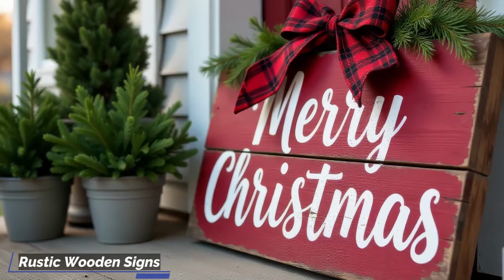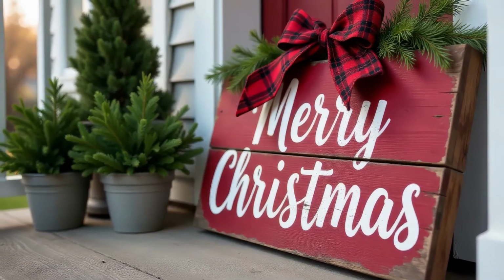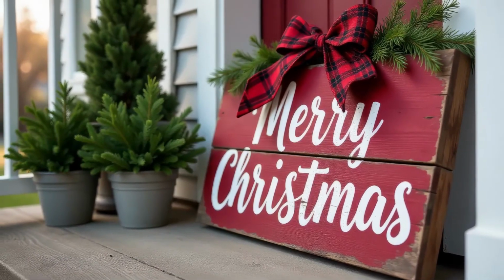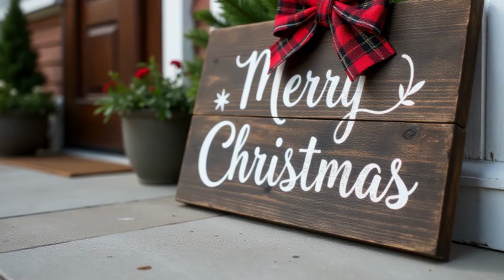Add a touch of rustic charm with Christmas-themed wooden signs. Choose sayings like "A Merry Christmas" or "Joy" and lean them against the porch railing or place them in the yard.